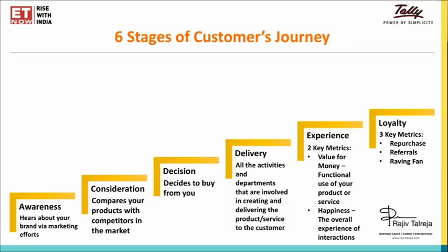Now, would you like to learn how? How can you move the customer from one stage to the other? What are your action steps? What are you supposed to do as a business to move the customer from one stage to the other? Would you like to learn that? Awesome. So let me break it down for all of you.